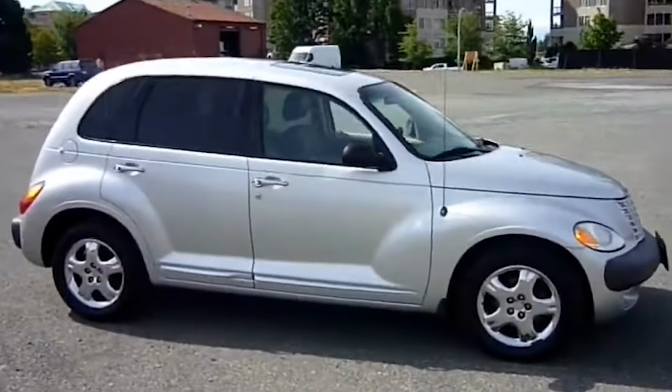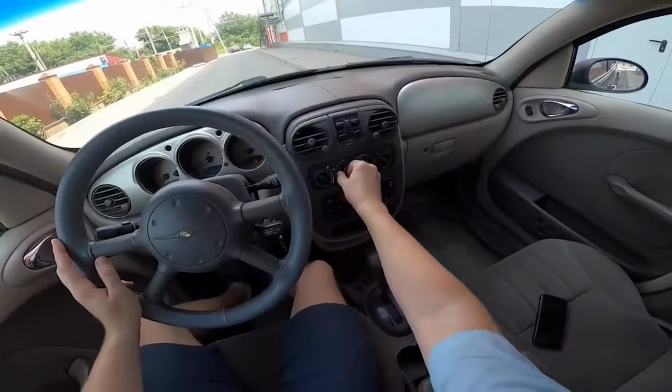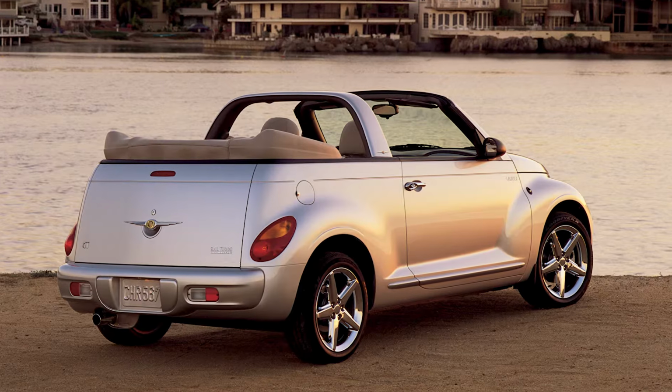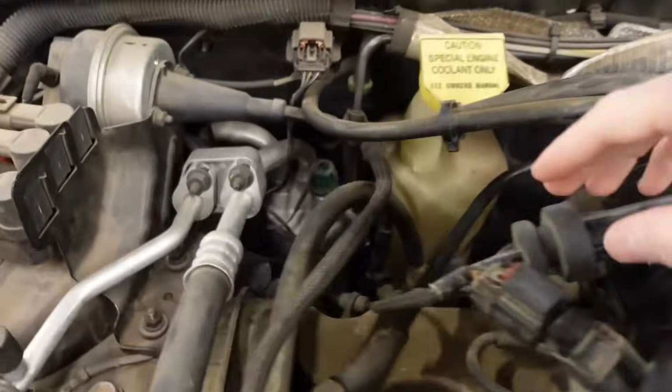Even the turbocharged GT model with 215 to 230 horsepower couldn't mask the weak automatic shortcomings. Owners complained about overheating, head gasket leaks, and engine mounts failing prematurely.